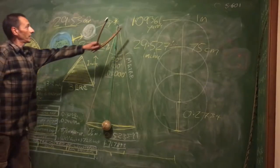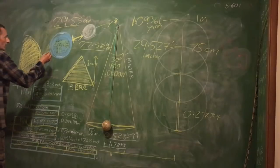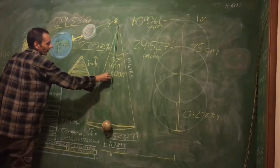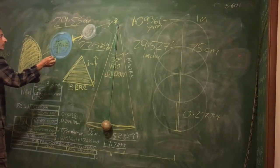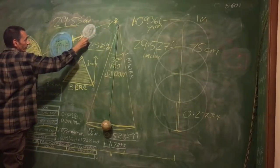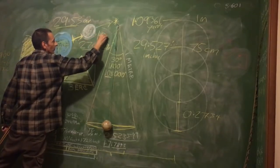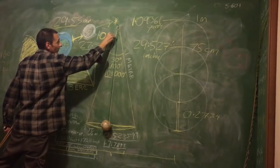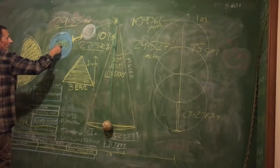Okay, now 109.32. So if I multiply the diameter of the Earth by 108, actually between 107 and 109, I get the distance from the moon to the Earth. So the moon times 109.3 will actually still work, or even 109.4 because of the elliptical orbit. That's the distance from the moon to the Earth.